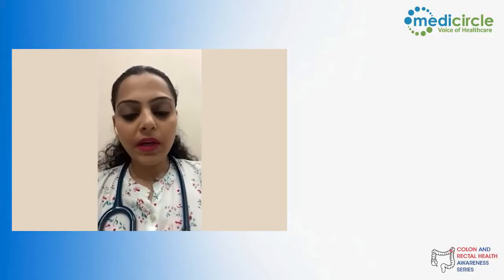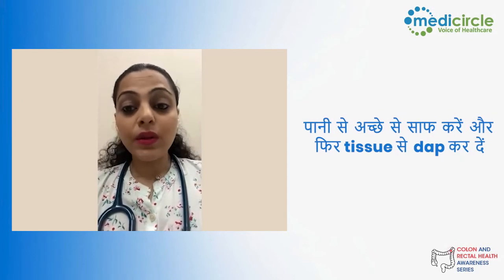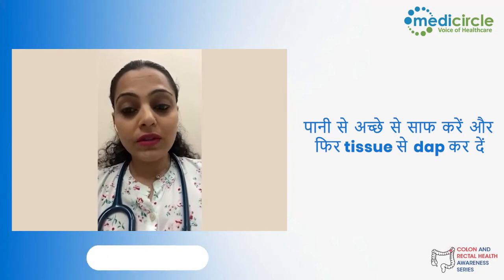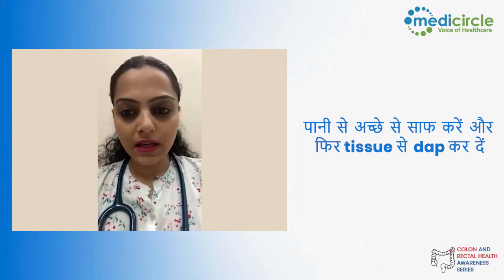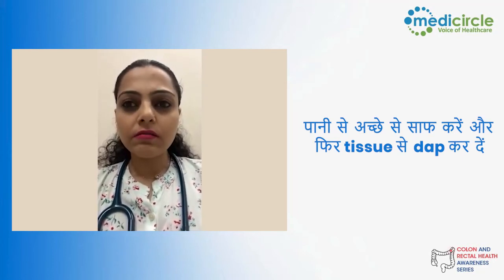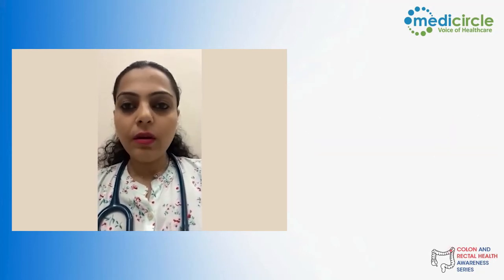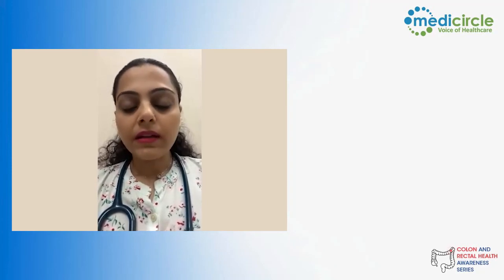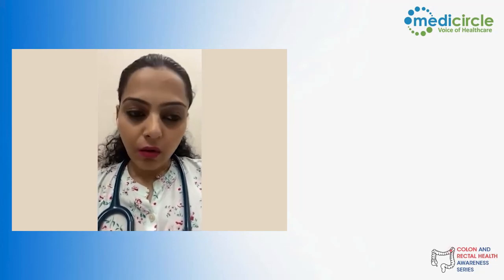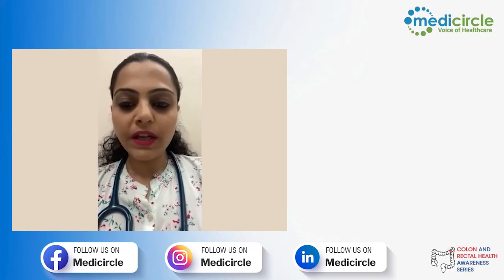So how can one clean the pile area? First thing, once you are done with your bowel movement, you have to clean the area thoroughly with water. Make sure that no amount of stool is stuck to your anal region. Once you are sure that the entire area is clean with the help of water, you can take a soft facial tissue or baby wipes and just dab the area and keep it clean like that. If people want to sanitize the area properly and are not happy with only applying water, then after cleaning the area thoroughly, they can also use betadine solution, so that they could keep the area more hygienic.